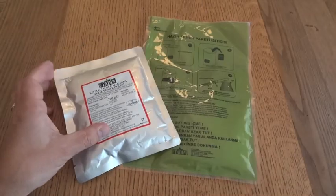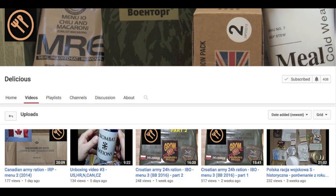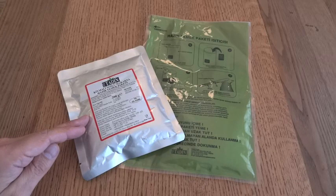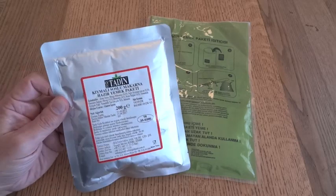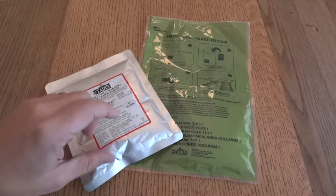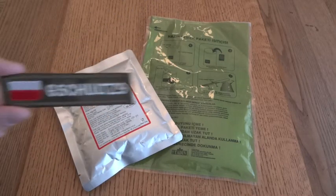And this was sent to me by fellow ration reviewer Delicious. And in fact, Delicious actually reviewed this exact same entree. I'll put a link to that down below so you can get my take on it and his. And in addition to the ration and the flameless ration heater, which is from the same company, Delicious also sent along this.